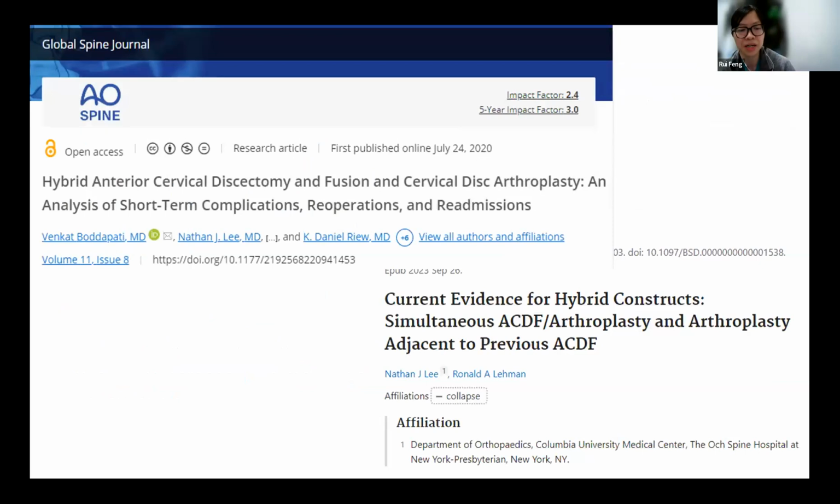So what about hybrid constructs? There are fairly few studies out there really looking at hybrid constructs, where you use a combination of disc replacements as well as discectomy and fusion. The few studies out there also only had very low patient numbers. They were mostly around the teens, and 20. The largest group had maybe 20 to 30 patients.